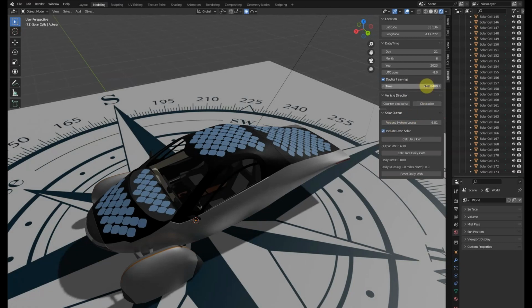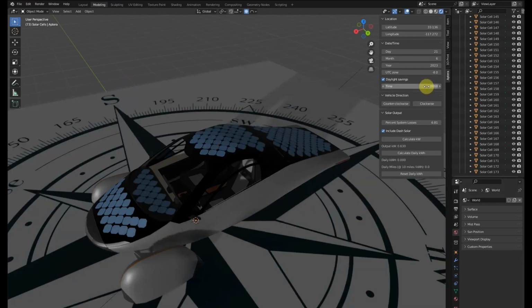Let's redo our analysis for this day, but this time make it more accurate by excluding the dash solar when appropriate. We'll reset the kilowatt hour values, set the time for 6 a.m., and make sure the include dash solar is checked since the dash is unobstructed in the morning facing this direction.